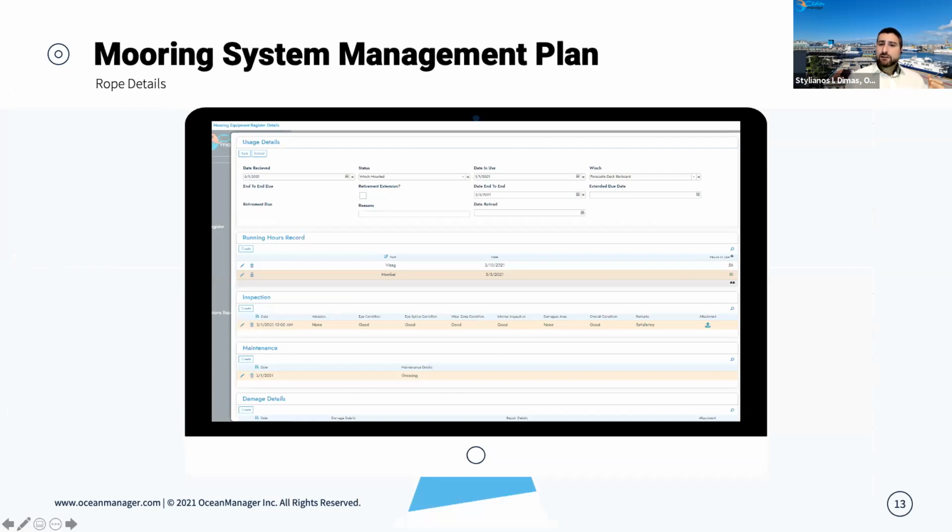We have the rope details. You can see where it was used, the date, how many hours. This will immediately add and do the formulas in the background and inform you immediately when there is no compliance anymore. And it will provide, of course, alerts, notifications.